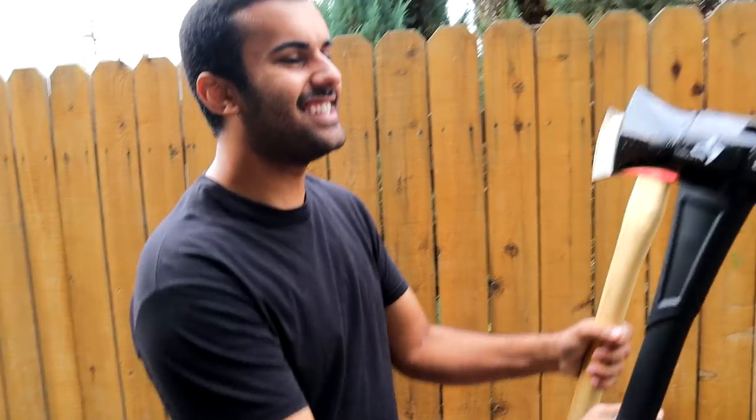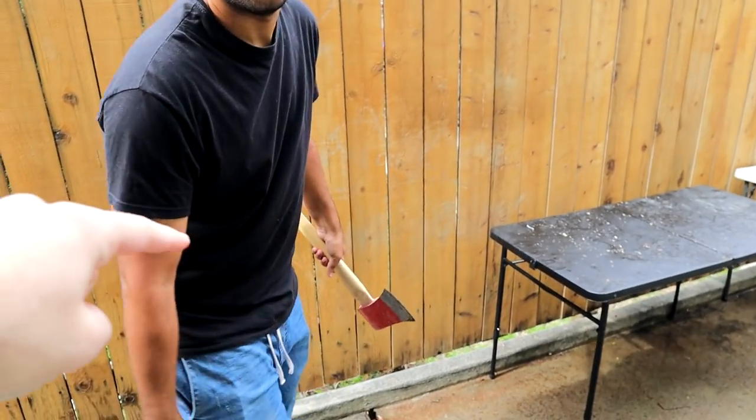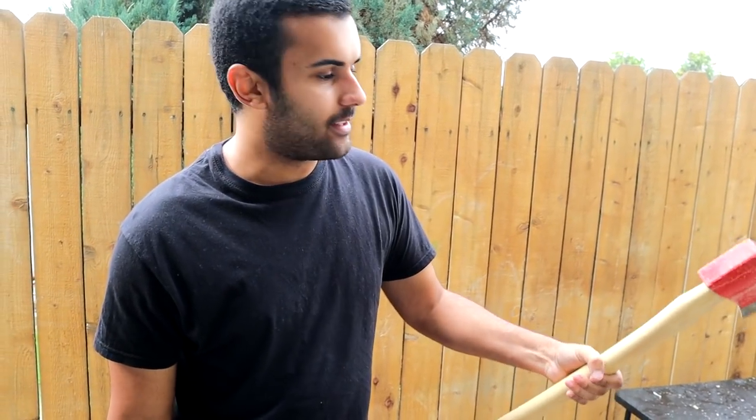Oh, this is the difference right here. This is only 3 pounds, nothing. This one is 8 pounds, and I can barely lift it. There's nothing wrong with that size, you know? Nothing's wrong with 3 pounds. No one's saying it's bad.